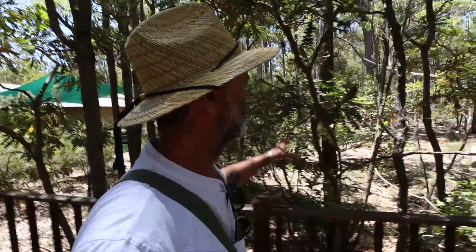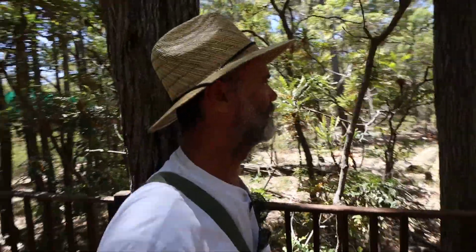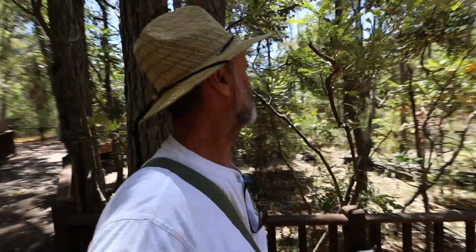Give yourselves a good hour or two to see all of this. There's just walks, little trails all through this bush with all art and things through it. Just amazing, guys. Really, really amazing.